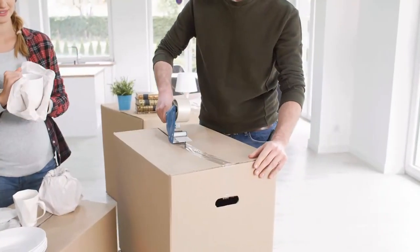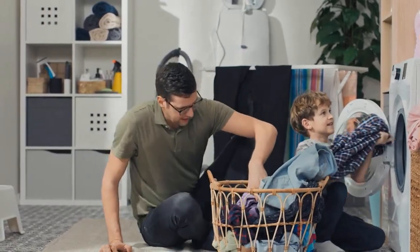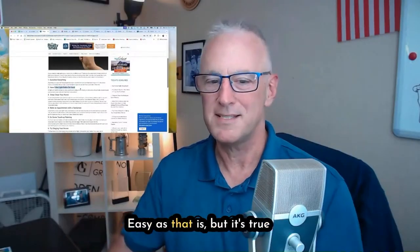Declutter. Get rid of everything. If you looked at my closet, you would be completely freaked out as to how messy it is. If I ever went to go sell my house, I would bring in a bunch of boxes, throw 90% of it in there, and make it look presentable. Easy as that is, but it's true.